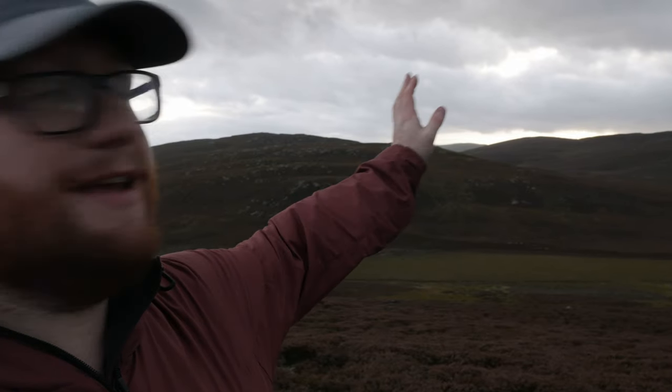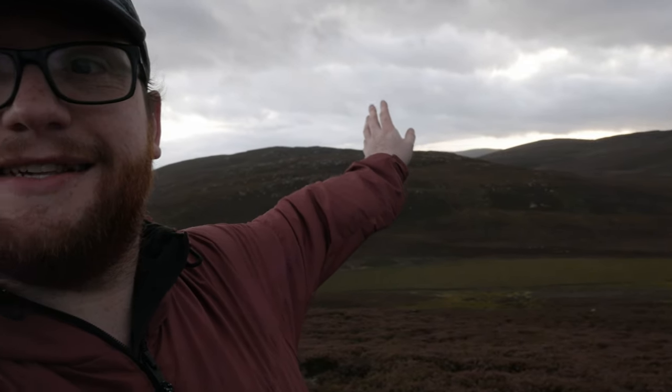I don't think there's going to be any sunset colours up here today, mainly because there's a bit of rain clouds over here towards the west, and I think that that's just going to block out the light completely. So I'm just going to finish up with this one and head back down the hill.